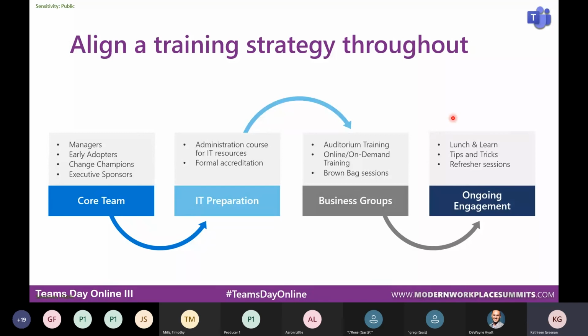And the key thing here, I think, is ongoing engagement. So we don't want to do all of this work, tell everyone about the technology, get everyone really excited, do a training session, and that's it. We want to make sure that we're refreshing everyone, especially with something like Teams, where there are new updates quite often because it's quite a new product. Doing lunch and learn sessions, even tips and tricks, sending a tip and trick out every week or twice a month, so people are aware of what they can actually do with Teams.